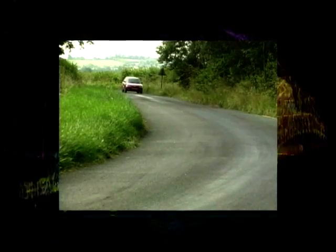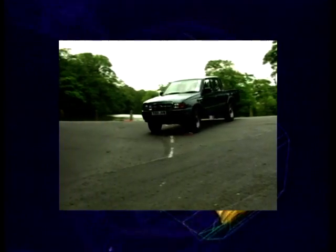Coming up after the break, Chris Goffey drives the Mazda 626 and Ian Royle ventures off-road in one of the biggest off-roaders around, the pickup, the Ford Ranger.